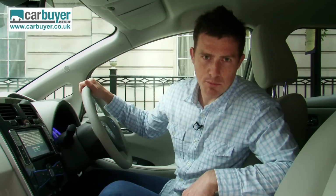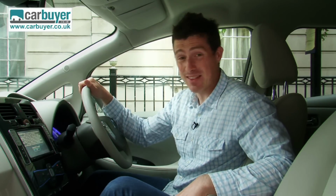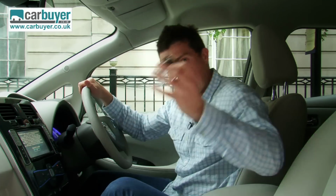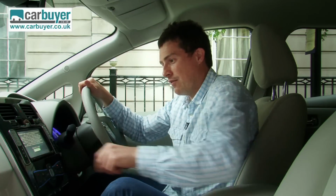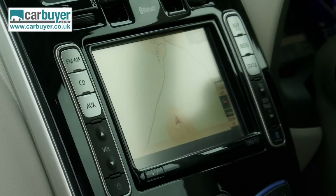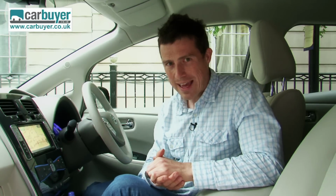To keep things nice and simple, there's only one model available, and it's very well equipped. For instance, you get things like automatic headlights, automatic windscreen wipers, and keyless go. You also get a 7-inch touchscreen, and the sat-nav can direct you straight to the nearest charging point. You can also connect the car to your smartphone, and that allows you to do things like check the charge remotely or even set the climate control before you get in. There's also loads of safety equipment, and this car actually has a full 5-star Euro NCAP safety rating.